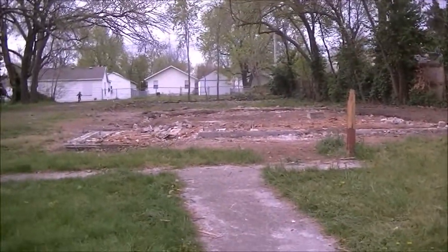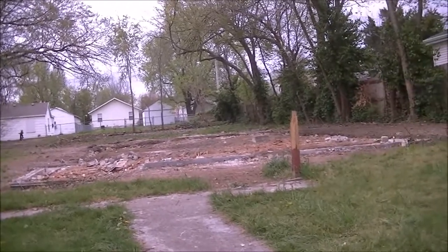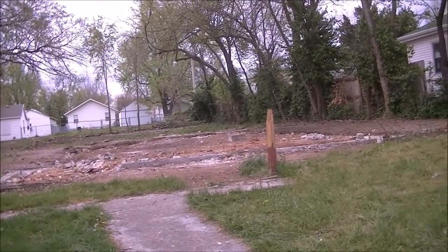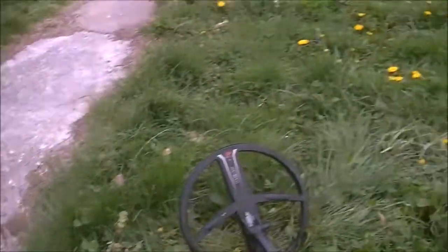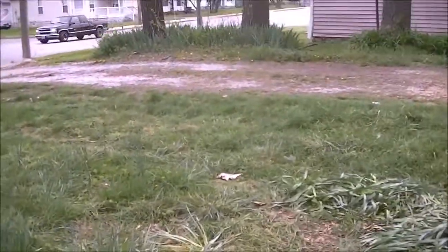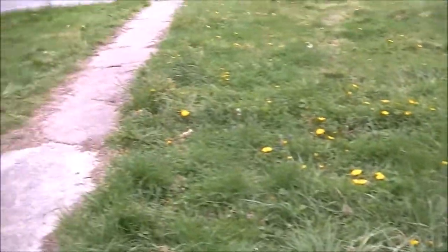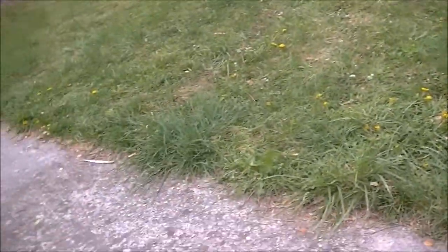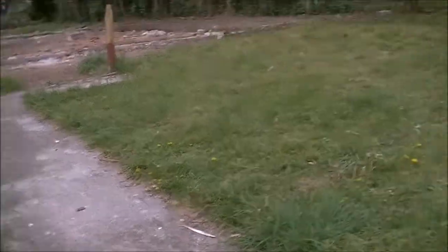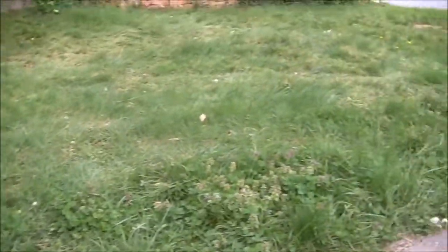Well, I'm digging a new site here. They just tore this old house down. That's always a good sign whenever you're digging on an old house site. Old sidewalk. It's probably going to take a few days for me to hit this. There's a lot of spots to hit here, so I'll probably stretch this into one long video. But anyway, I'll keep looking.